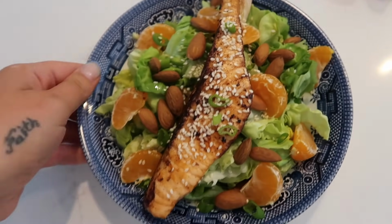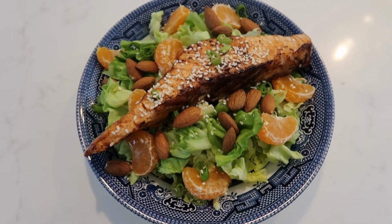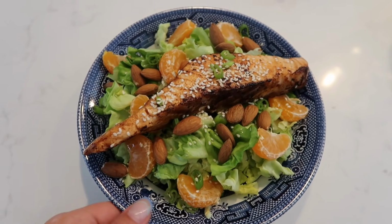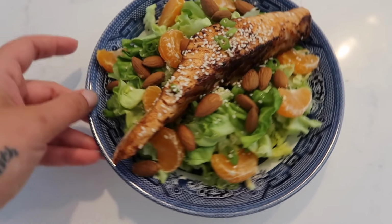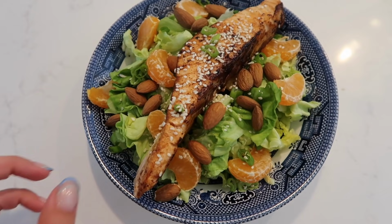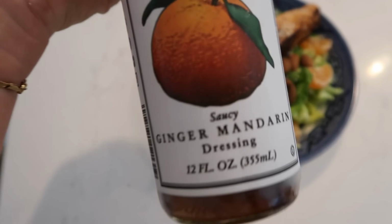There you go. Thought I would show you what I whipped up for lunch. Definitely was just gonna make an egg omelet. Obviously it's egg. Ham and cheese, I mean. But we had some salmon that today was the last day, so made a nice little salad instead with some oranges, sesame seeds, almonds, and the best part, this salad dressing, Brianna's, it's the ginger mandarin.